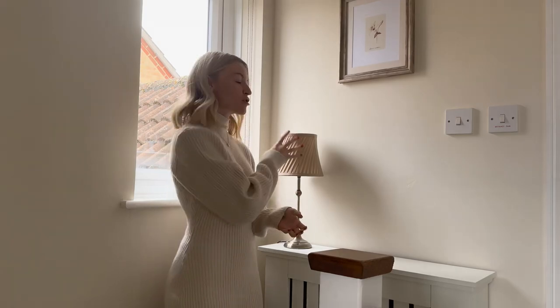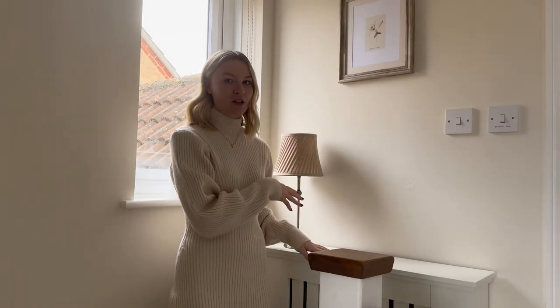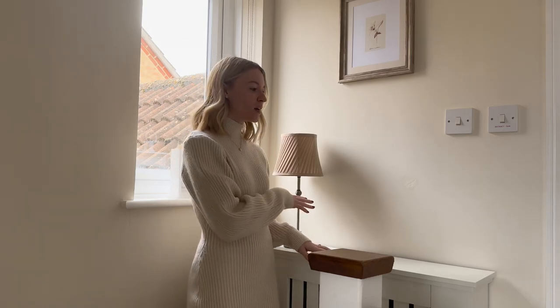I'm pretty sure you can actually get some really nice battery operated lamps as well. So if you want to put a lamp somewhere but you don't have a socket maybe in the corner, you can get some really nice battery ones. I'm pretty sure off Amazon you can get some lovely lamps. There are so many of them around at the moment. I've seen them everywhere. So that's another great alternative.